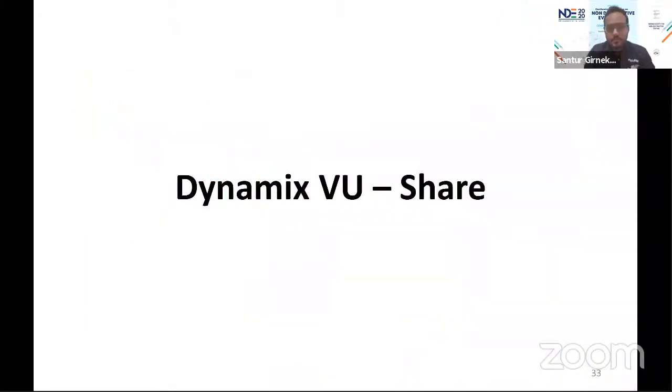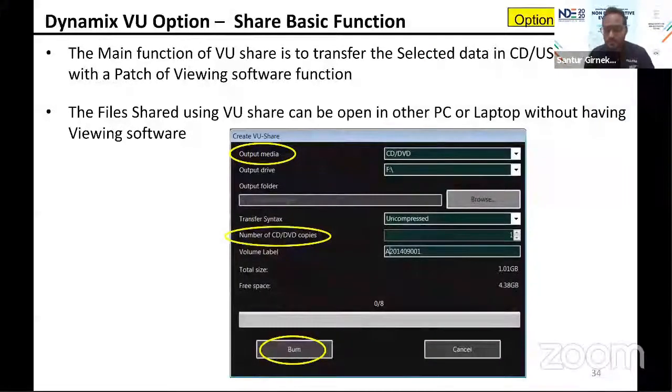The next one is the Dynamics ViewShare. In this option, once you acquire the image from the software, you can directly transfer the image to your CD drive, hard disk or a USB with a patch of a viewer software function. So it will not just share the image, but with the image you will get a patch of a viewing software function where you can transfer the data. Once you transfer the data, you can open the image on a different computer and view the image with the basic options available for the Dynamics View software. The file shared using ViewShare can be opened on another PC or laptop without installing the actual viewing software.